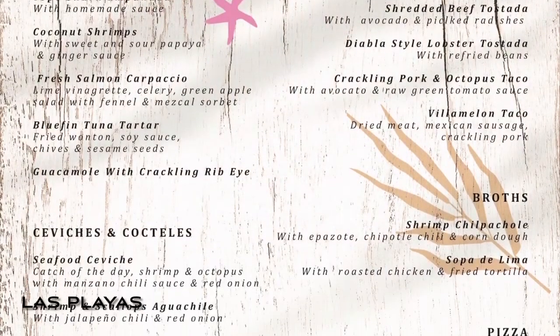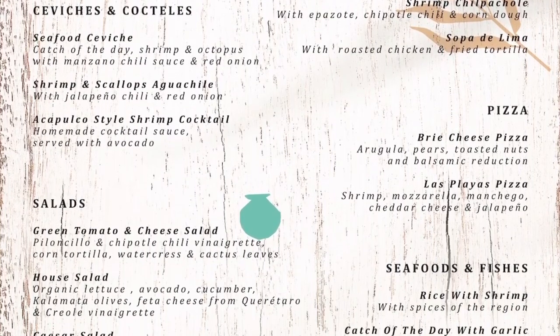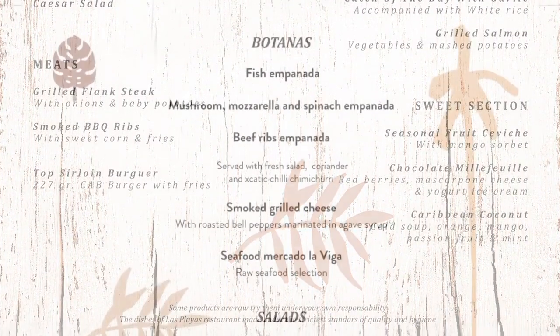Las Playas was a cute little restaurant hidden near a cenote. It's surrounded by sand. It's a very romantic location, great for sundown, and is open during lunch and dinner.